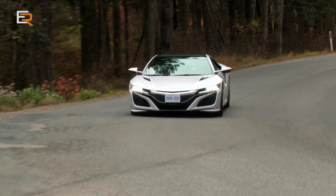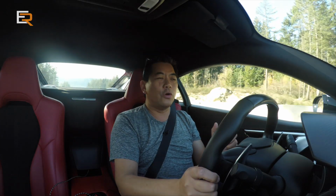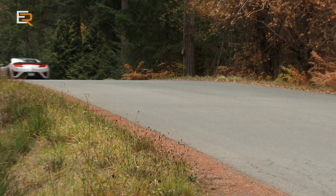Then you get to the front. This is the Sports Hybrid Super Handling all-wheel drive. So you have a twin motor unit, 2 electric motors in the front, 36 horsepower each, and they handle all the all-wheel drive and handling duties.